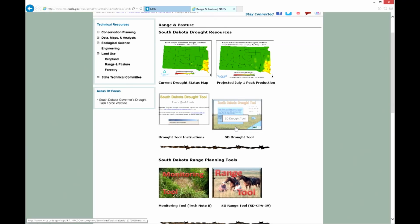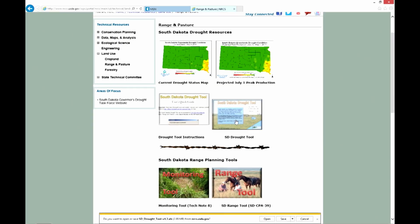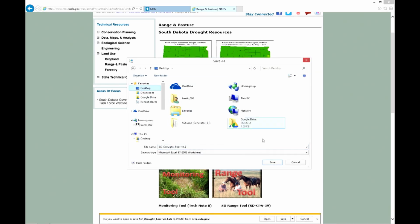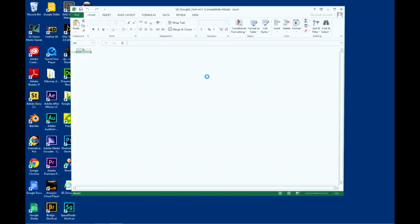The South Dakota Drought Tool utilizes Excel to predict production based on your location and the last 24 months of precipitation. Also provided on the website are complete drought tool instructions. By clicking the South Dakota Drought Tool and either opening it directly or saving it to your computer, anyone with an internet access can use the South Dakota Drought Tool not only to evaluate drought, but also to evaluate the productivity of your grassland based on moisture conditions.